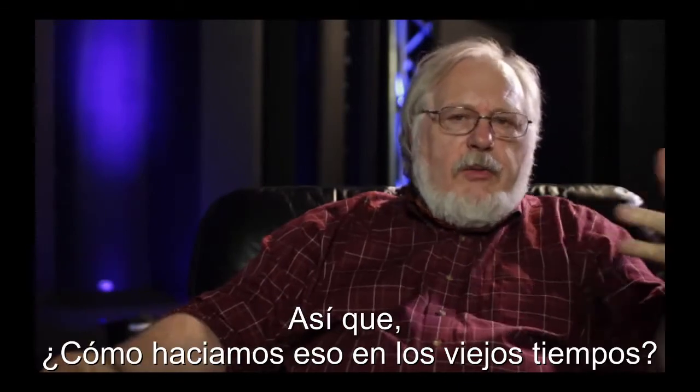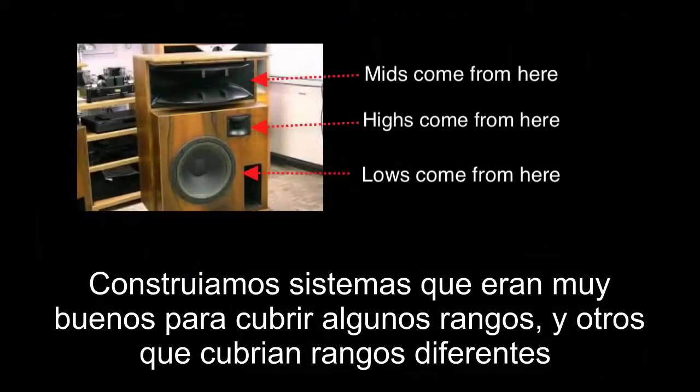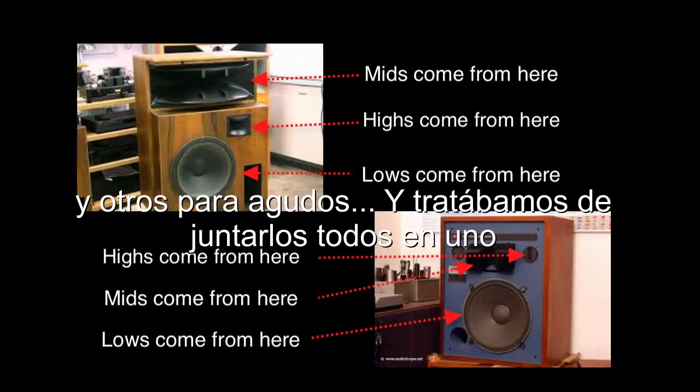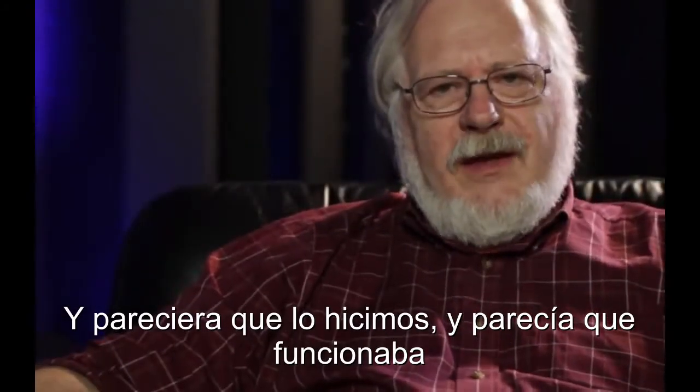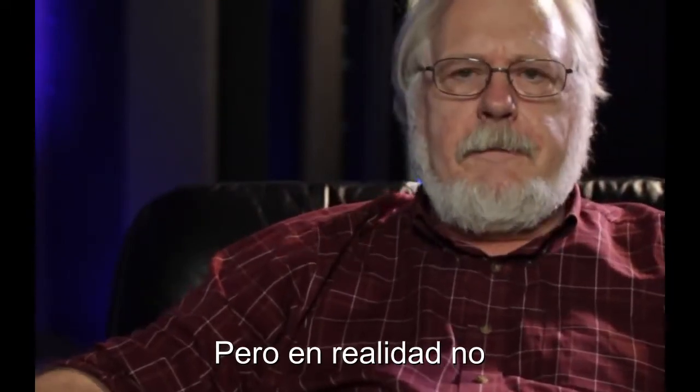And so how did we do that in the old days? Well, we built devices that were really good in small areas and then built devices that were really good in other areas. So we had subwoofers that were really good at the very lows and mid-range devices and high-frequency devices. And we tried to put all these together, and we sort of did. And they sort of worked, but not really.